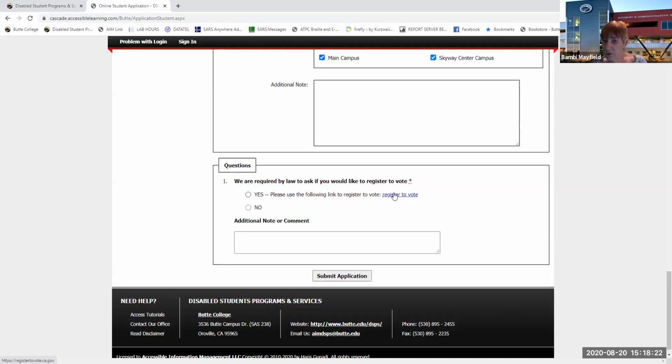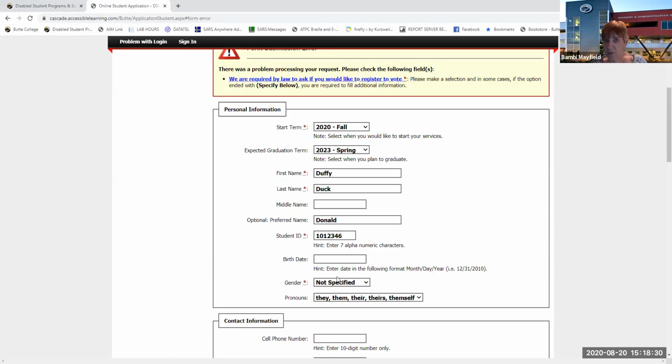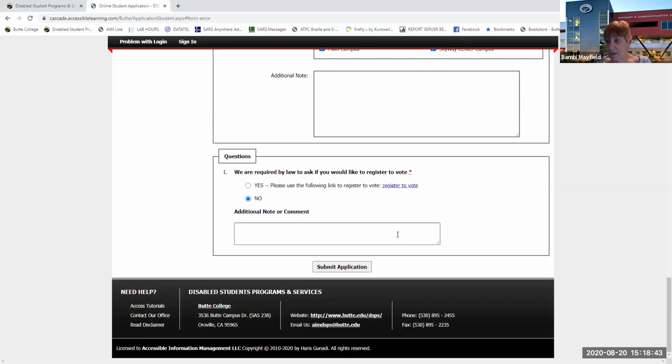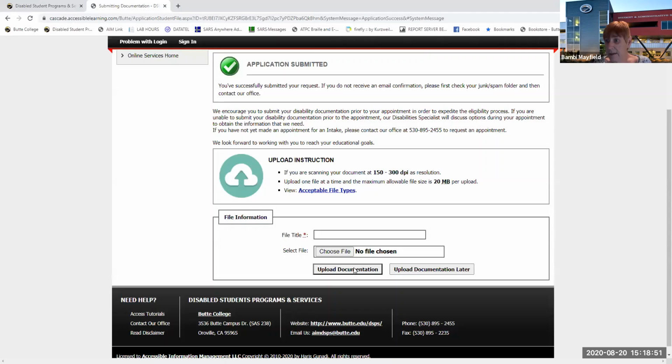So, fingers crossed that we've made no mistakes and haven't left anything out. You click on the Submit Application button, and look what we forgot. I did not click either one of those buttons. And so it's telling me I need to go back down here and click one of these buttons. Now when I hit the Submit Application button, it will go through. Yay, we're successful. You're going to get an automatic email saying that we have received your application.